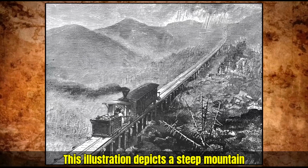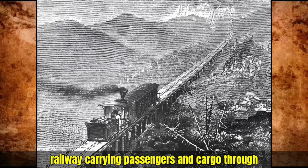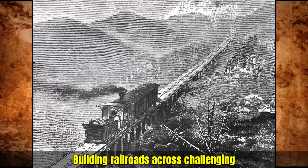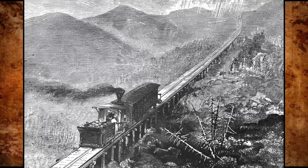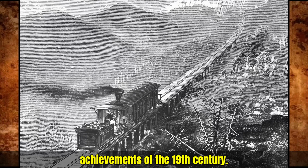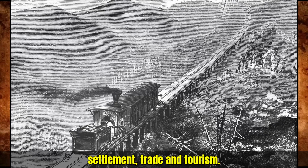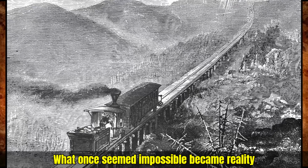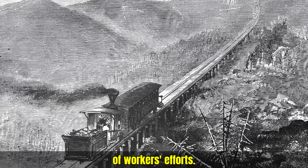This illustration depicts a steep mountain railway carrying passengers and cargo through rugged terrain. Building railroads across challenging landscapes was one of the greatest engineering achievements of the 19th century. These railways opened remote regions to settlement, trade, and tourism. What once seemed impossible became reality through determination, innovation, and thousands of workers' efforts.